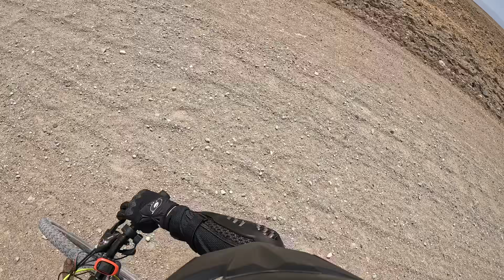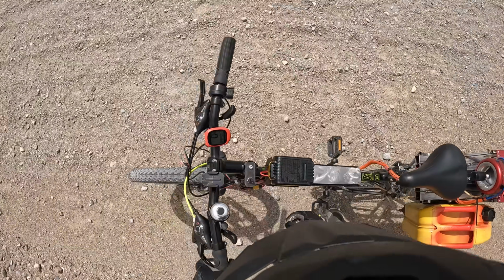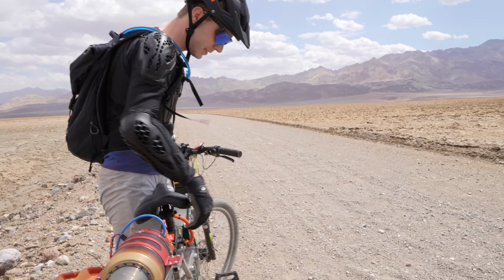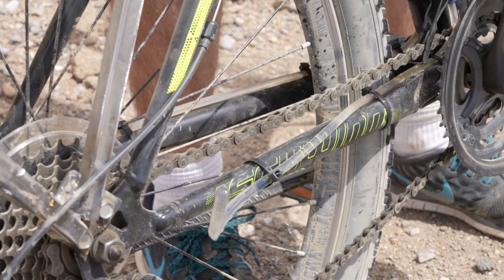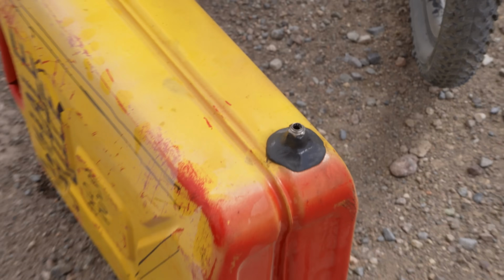Oh no. One of the gas cans fell off. What the... that's not good. When the fuel tank fell off, the fitting got destroyed. And if I couldn't find a way to fix it, this entire challenge would be a bust.